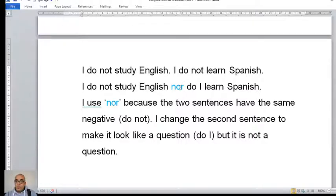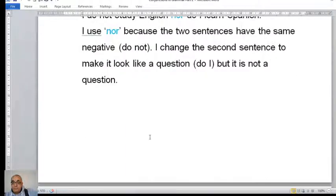So if I use nor, I should have the same negative in the 2 sentences, number 1. Number 2, if I use nor in the middle, I delete not, and the sentence after nor looks like a question, but it is not a question. So I use nor because the 2 sentences have the same negative, which is do not. I change the second sentence to make it look like a question, but it is not a question.